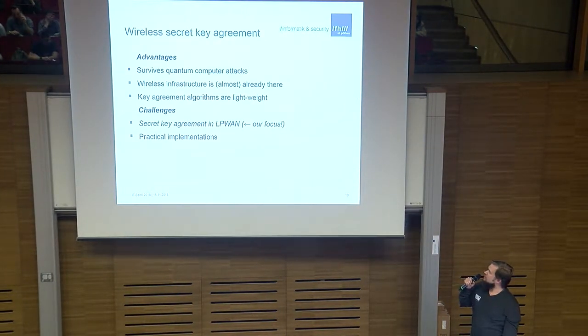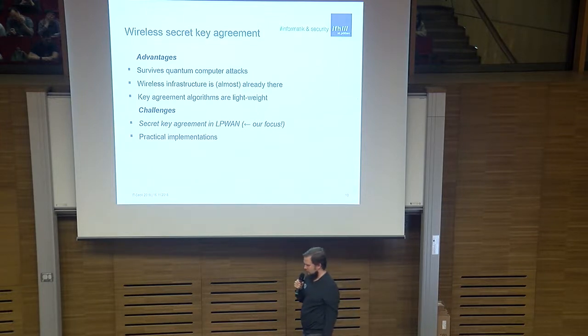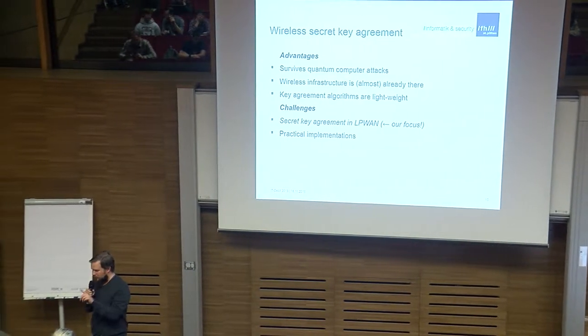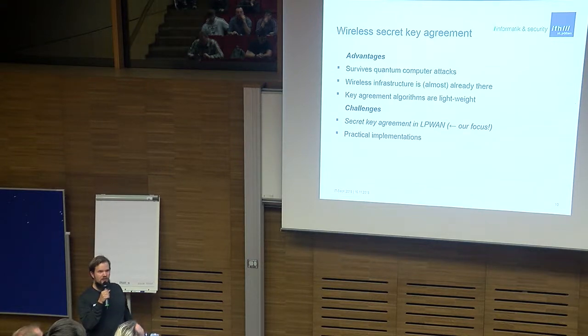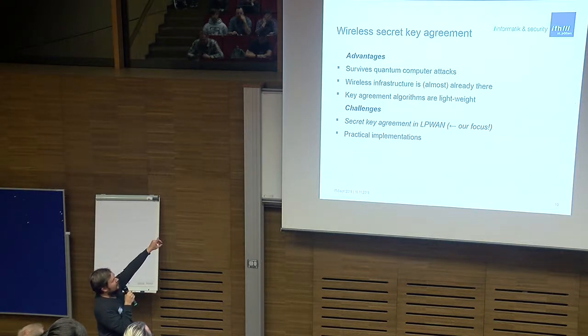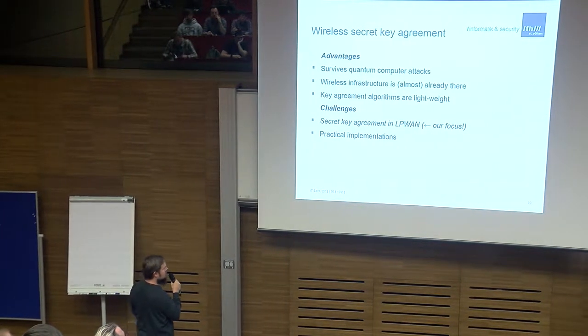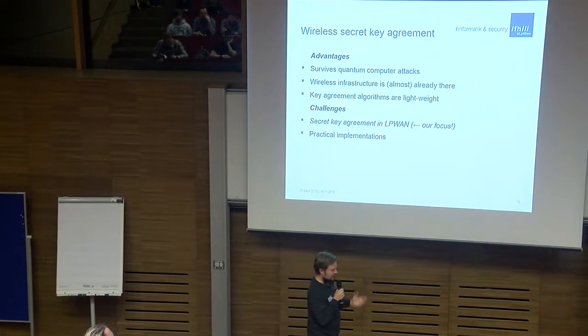The good news is that as long as no one is listening very close to one of the two antennas, as long as this information is not captured by the attacker, I will show you the results later in that case. If that's not the case, then this kind of key agreement is information-theoretically secure, and it survives quantum computer attacks or any kind of massive brute force attacks, because it's based on the kind of secret information that's in the air.